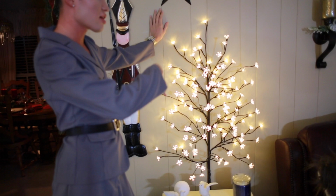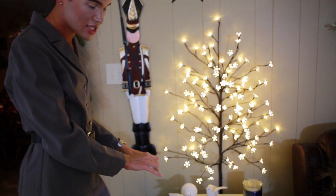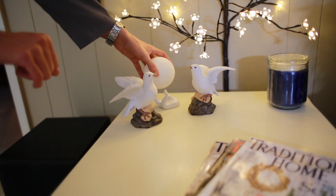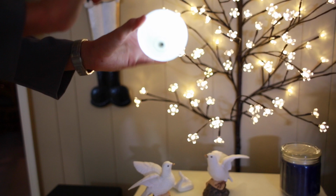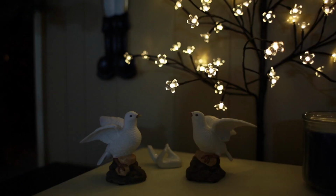But I want you to take a look at this. I love this so much. First of all, can we appreciate the two turtle doves? Hey! And between them, I have this light here now. Check it out. Oh, there she is! Boom! Look at that. It's a little moon. So that connects with our moon above the TV there. It's all about the little details.